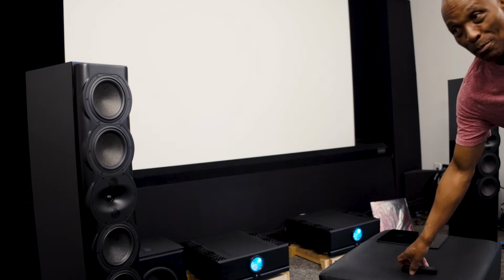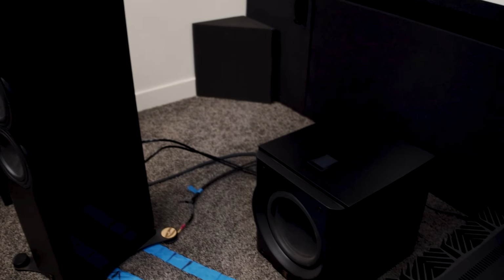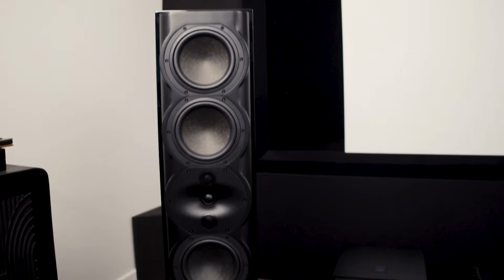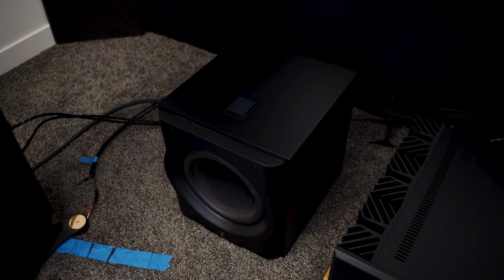We've all heard the phrase, you can't have your cake and eat it too. Well, let's find out, because today we're going to review the Perlisten R7t tower speakers along with the Perlisten R10 subwoofers. By the end of the review, I'll ask the question, can you have your cake and eat it too? With that being said, my name is Adrian Alexander with The Absolute Sound, and let's get started on today's review.